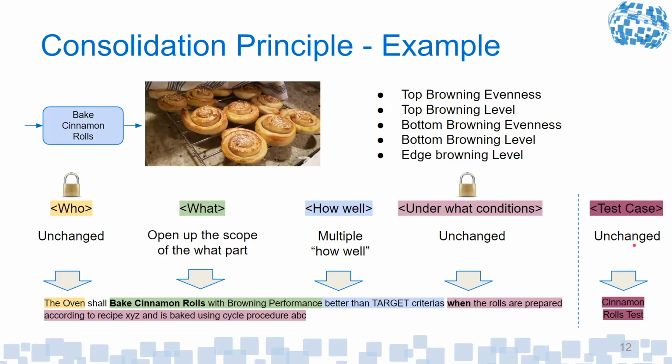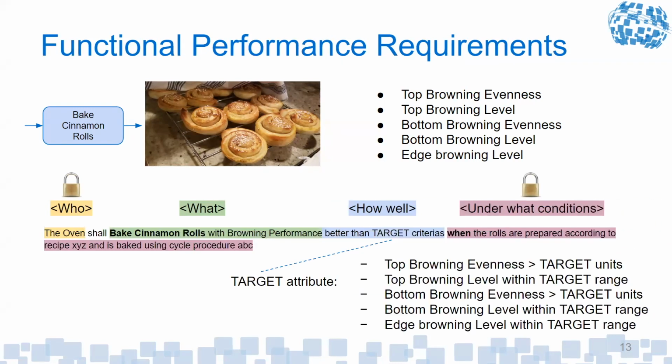You're baking these in the oven, evaluating all those different performance aspects after you're done, but as part of the test case. Just to show what that would look like in total, that would enable us to reduce that down from 5 requirements into 1 requirement. And the what part is browning performance, but then we're listing through an attribute the different performance aspects that we're going to look at in order to deem the system compliant or passing this requirement. So you're overbuilding the how well here with 5 different things.